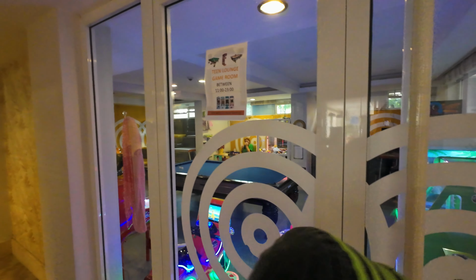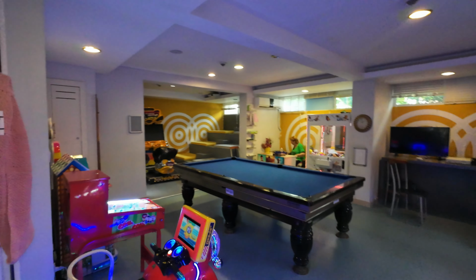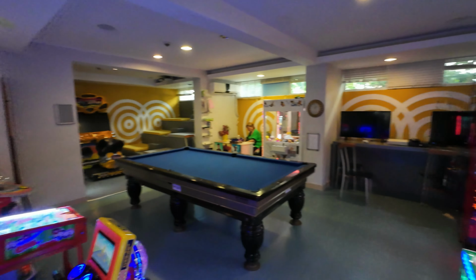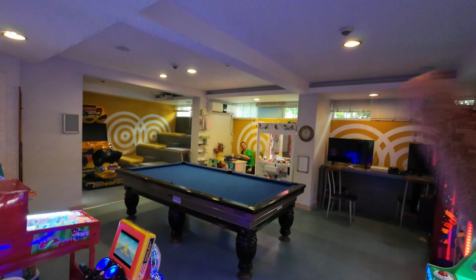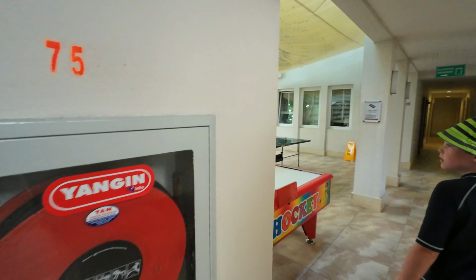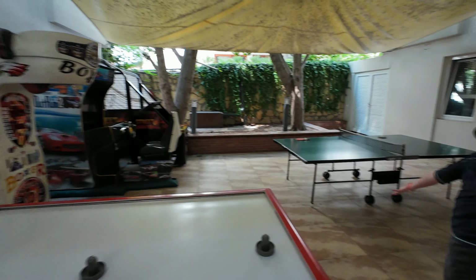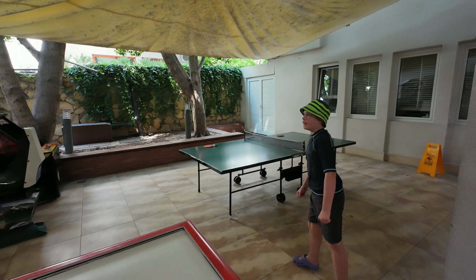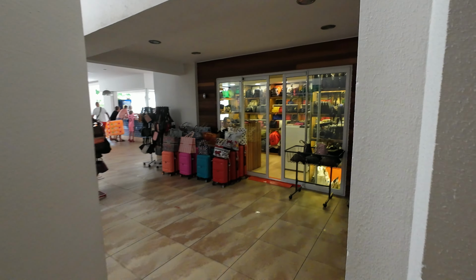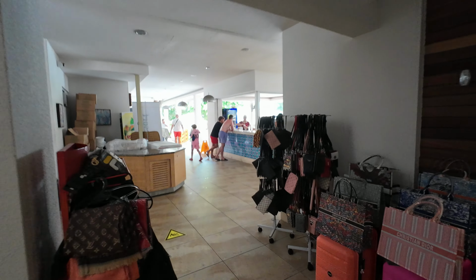There's a kids game room in there. We've got Xbox 360. We've also got outdoor games, ping pong, table tennis. There's a bag shop there, and then this is one of the bars.